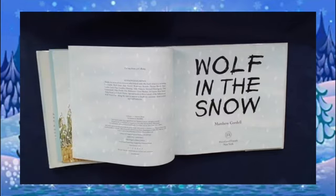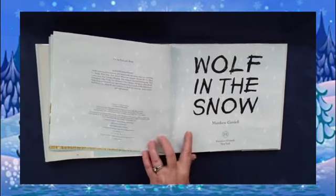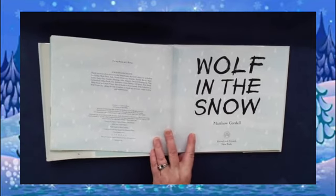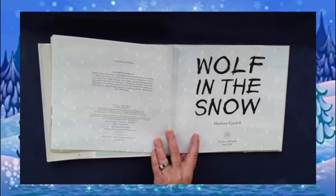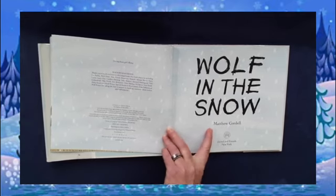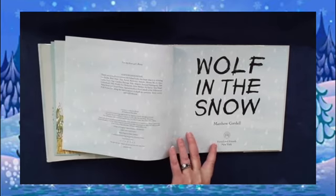Now, what's very interesting is that the story already began before the title page was even shown, because we had 2 illustrations before the title page even showed up. So here's our title page, Wolf in the Snow, written and illustrated by Matthew Cordell, and it's published by Fywell and Friends in New York.